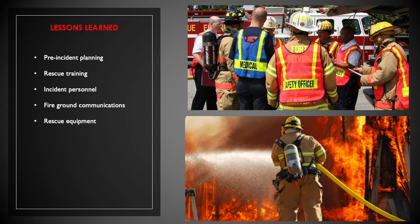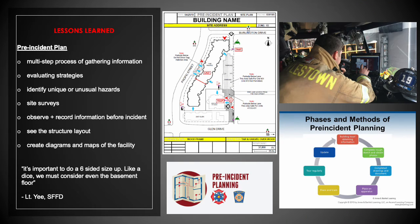There are 5 areas of this rescue operation that I believe lacked resources and execution. They are pre-incident planning, rescue training, incident personnel, fireground communications, and rescue equipment. Pre-incident planning. A pre-incident fire plan did not exist for the Worcester fire.